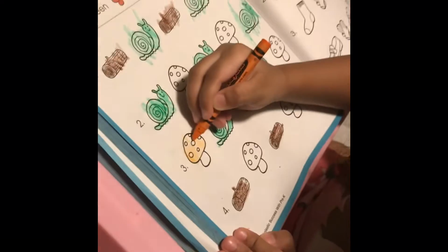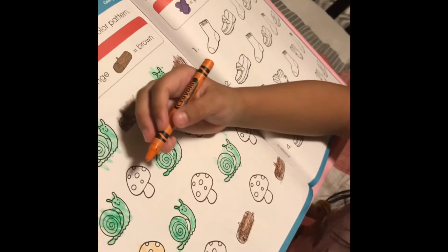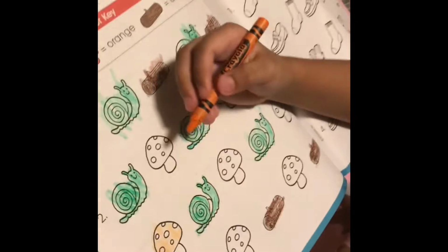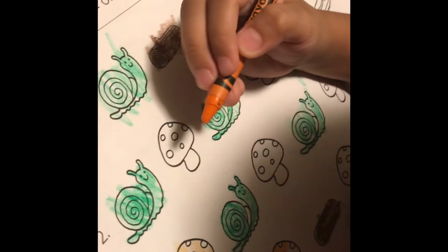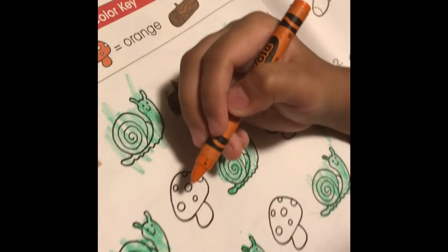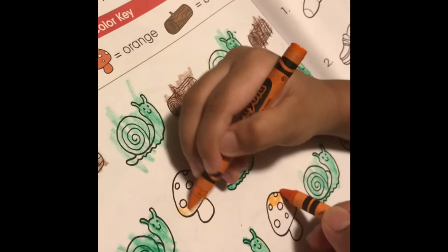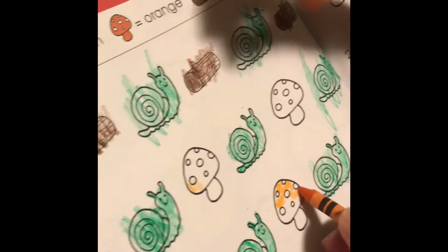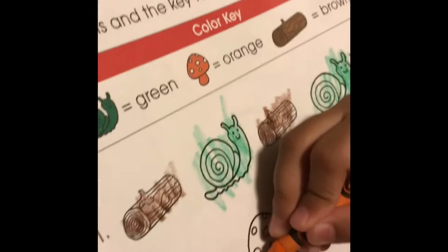Can mommy help you? Yes. Can I use this orange? Mm-hmm. You can. Are you sure it's orange? You want to check it? Oh, it's definitely orange. Okay. Don't color the spots. Okay. Alrighty. Do I color the stem too? Yes. Look. Not the spots. Am I doing it okay? Yes.